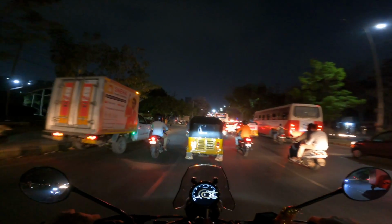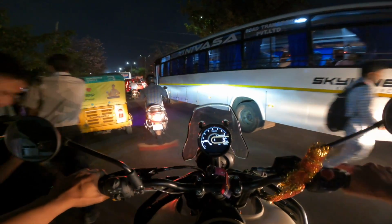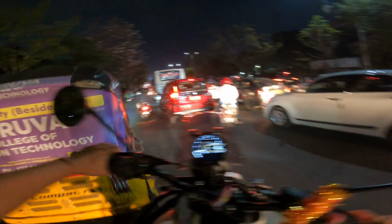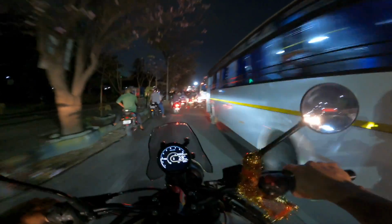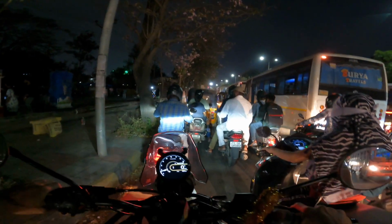Now time to test in Hyderabad 6 PM traffic. This is going to be kind of a peak hour in the Gachibowli high-tech city area. So one thing immediately I didn't like is the rear view mirrors. I don't like these round rear view mirrors. But, oh nice, yaar. Very easy to maneuver. Nice. I'm liking the bike already. I think the longer wheelbase is helping maneuver it much more easily.